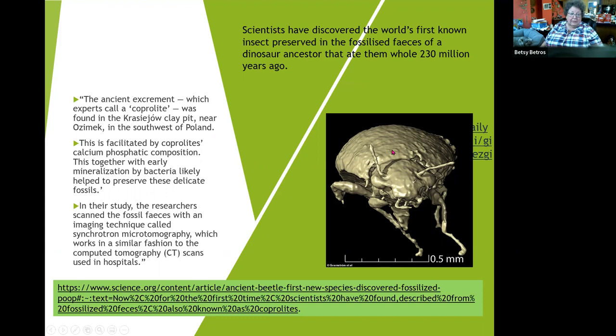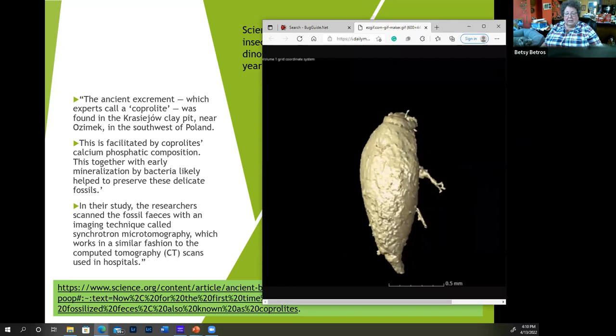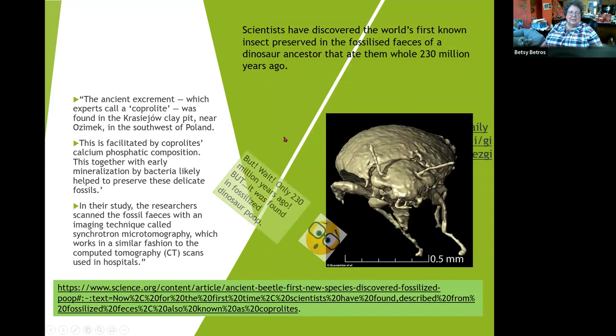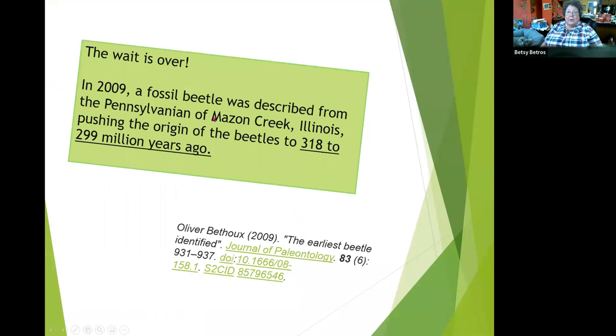And this is a 3D rendering of it, which again makes it come alive. But at least poop from 230 million years ago doesn't smell. Okay. But wait, 230 million years ago. Now you gotta give it credit for being found in fossilized poop. So now the wait is over.